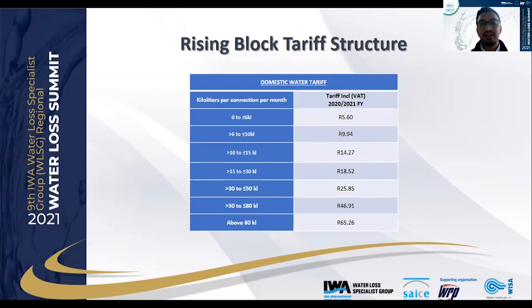Because as soon as you tap into the consumers' rates that they're paying for the services, they then soon realize how much they're actually using, how much they're actually wasting, and those type of things. So it's proven to be very effective.